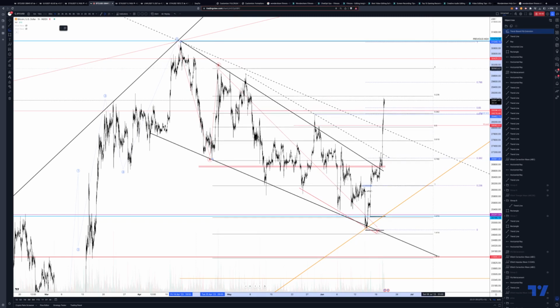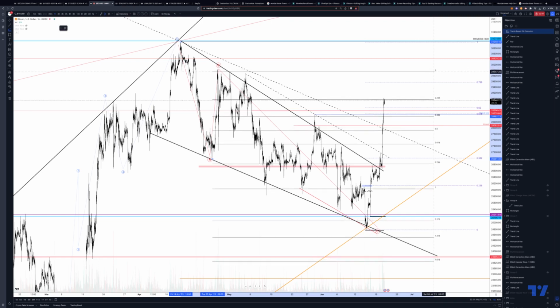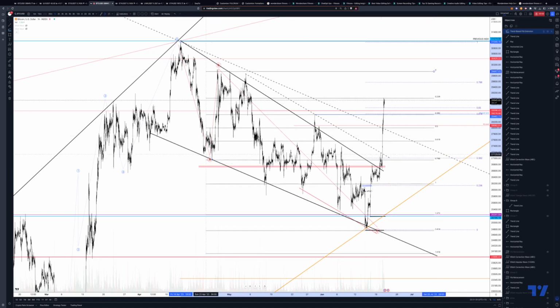Where are we? Give or take, it's 1.14. So it did work. And if you look at the Fibonacci, it looks like the one was acting as resistance, then support. It's all lined up. Look at that, 0.236 perfectly acting as resistance. So that's what we have.